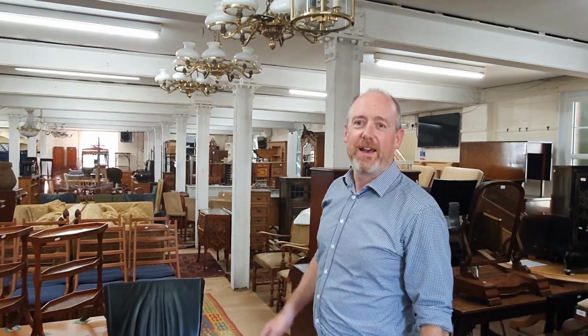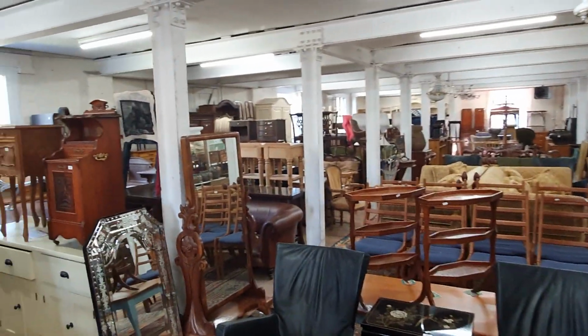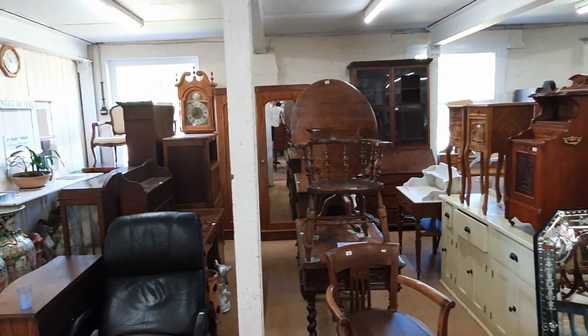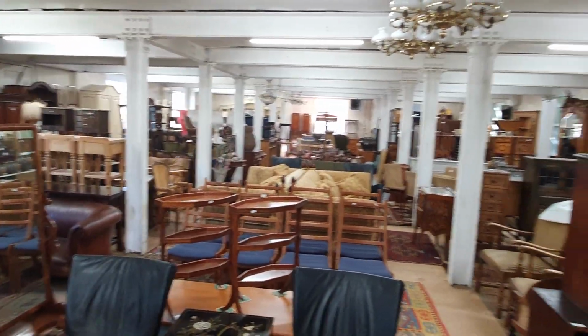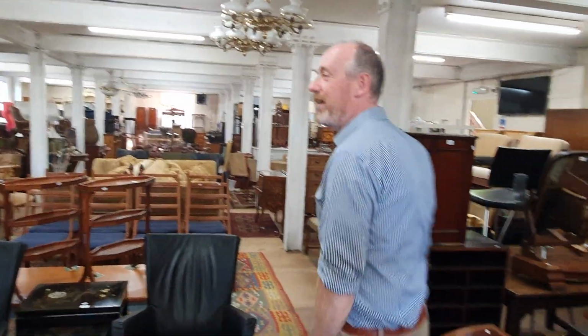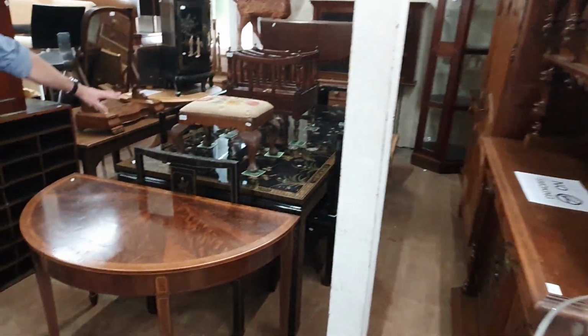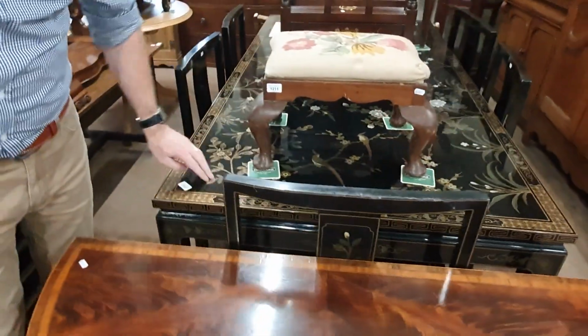I think we'll take a quick look at the furniture downstairs because there's some nice things down there. And I'll just show you this room setting because this is a room full of furniture, but nice and easy to see. Now it's all laid out differently. It's much easier to walk up and down the rows without it towering over you like it used to. So there's lots of this very nice decorative chinoiserie painted and lacquered furniture.